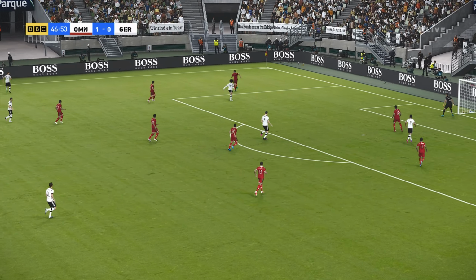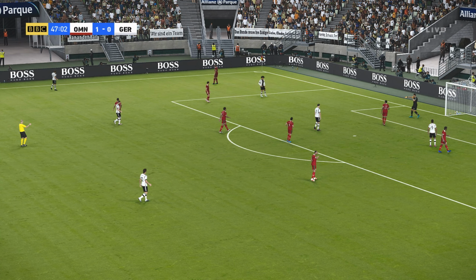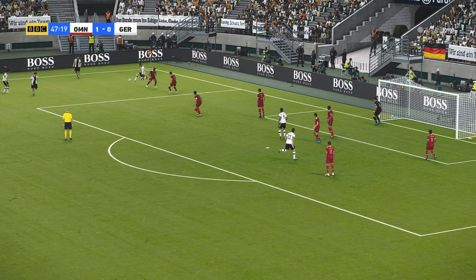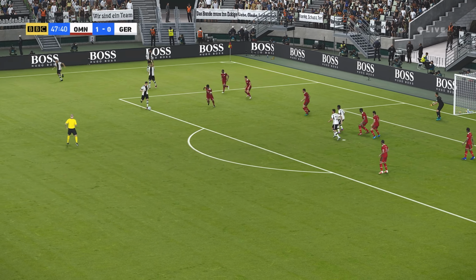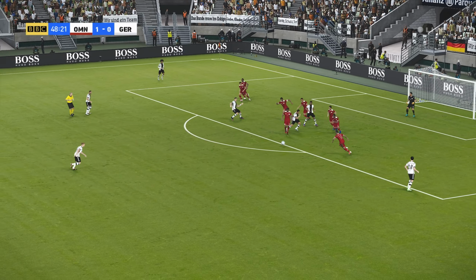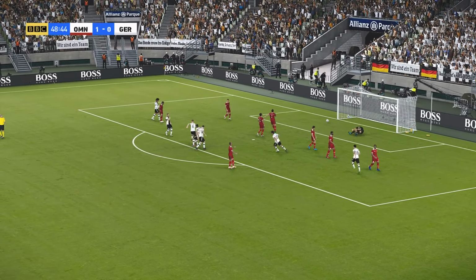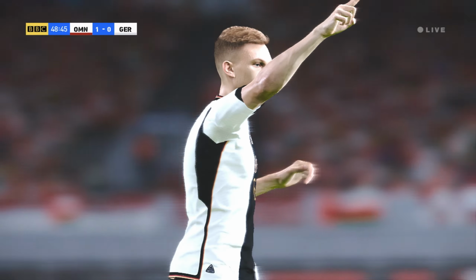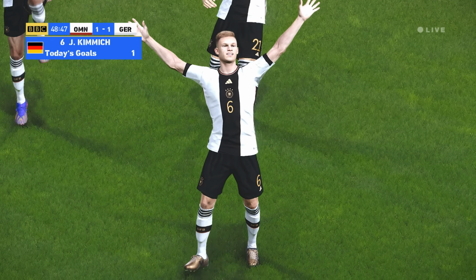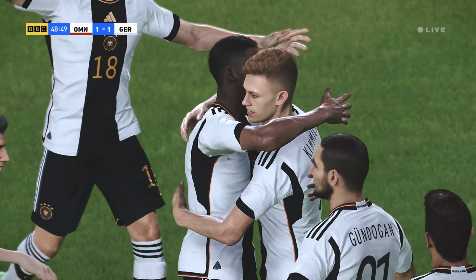Oman really need to go and grab another goal now, Peter, if they're going to go on and secure this. Goes for goal! Real chance! An absolute thunderbolt! Sumptuous finish, an absolute joy. The second half off to a spectacular start.